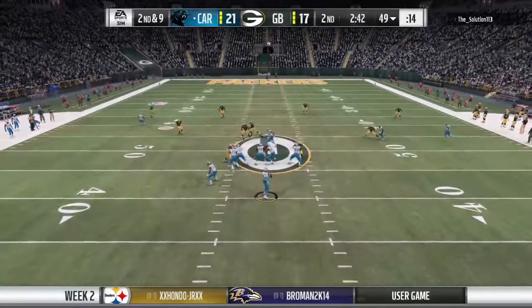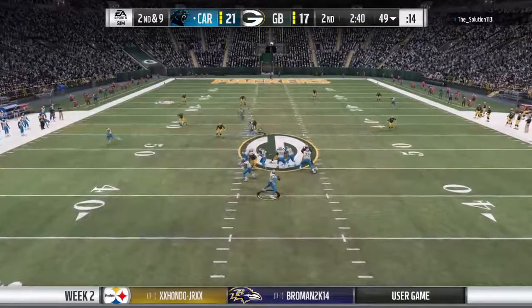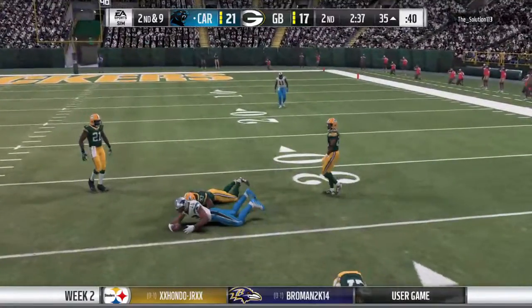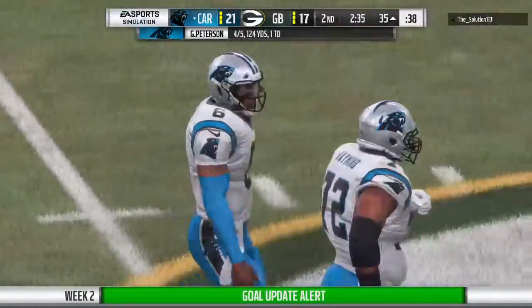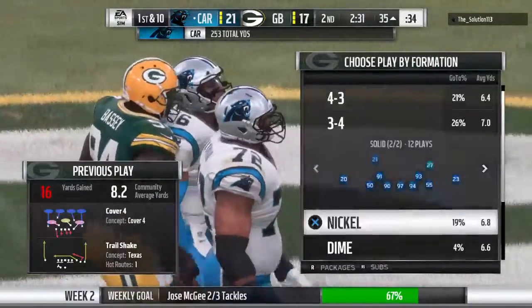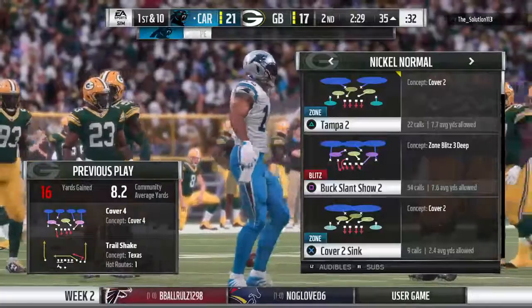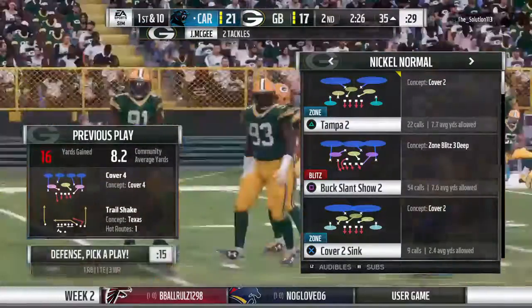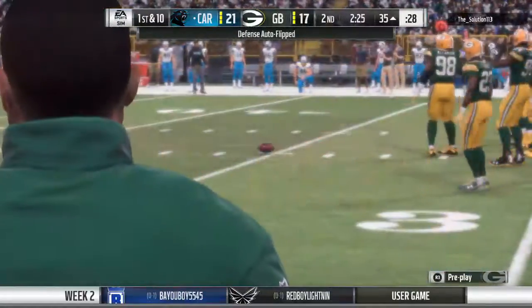He'll drop to throw. Throwing right, and that's complete. And he's brought down. That one good for 16, and the drive will continue. And defensively, they were in zone coverage there. Do you have to be a little careful, playing against a good quarterback like he is, to not play too much zone?